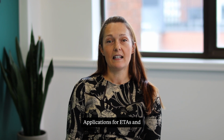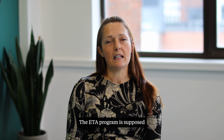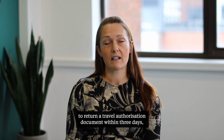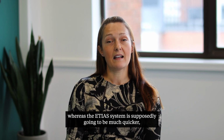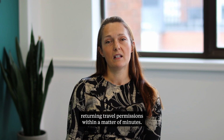Applications for ETAs and ETIASs are done online or via a designated app. The ETA programme is supposed to return a travel authorisation document within 3 days, although it can take longer in certain situations, whereas the ETIAS system is supposedly going to be much quicker, returning travel permissions within a matter of minutes.